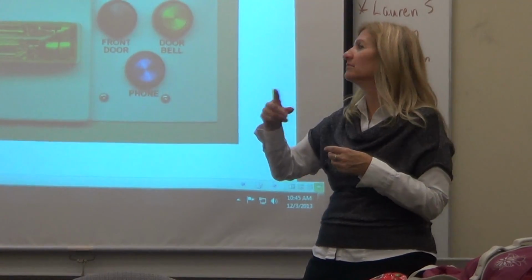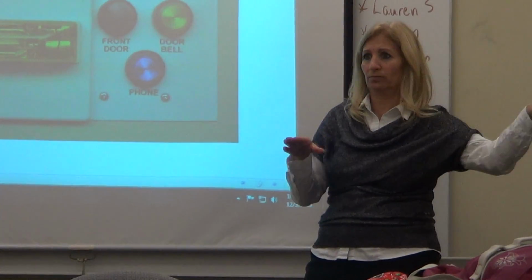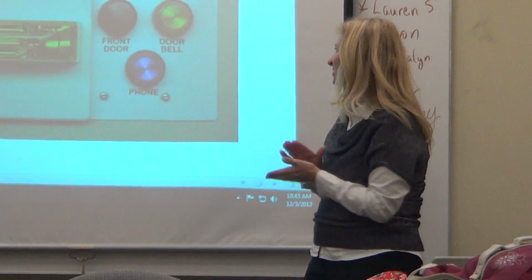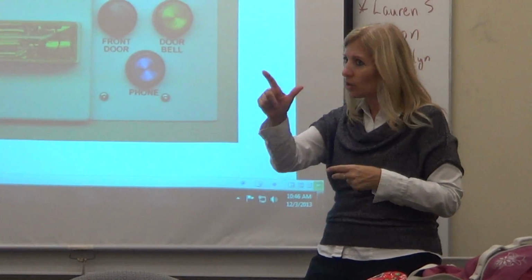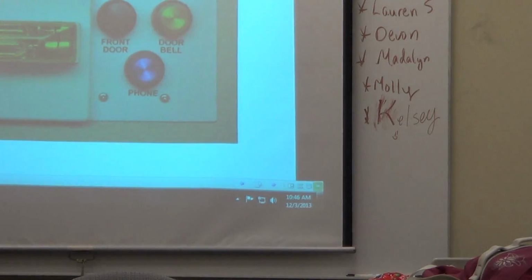Now the bottom one is blue, and it flashes for the phone. That way you know when your VP, your video phone, is ringing, so you can go and answer the call. So these are some really nice visual features that deaf people can use every day. It's good to remember that it's visual and accessible for deaf people.